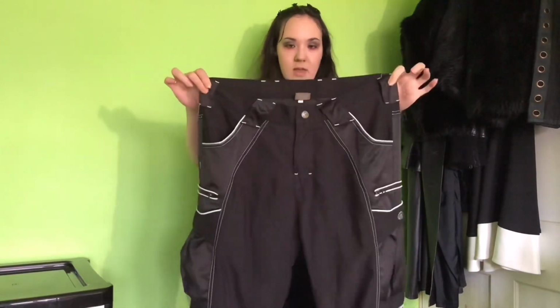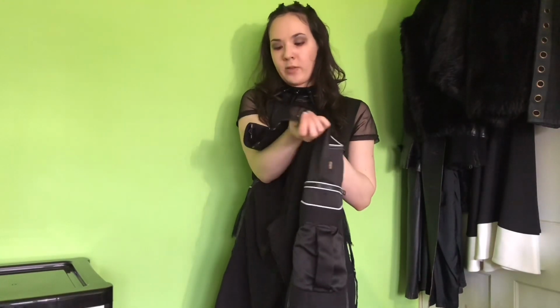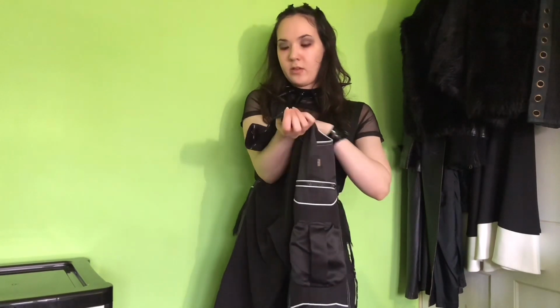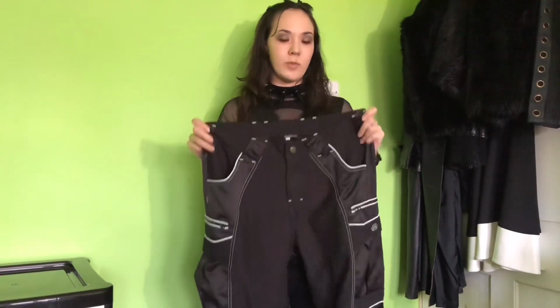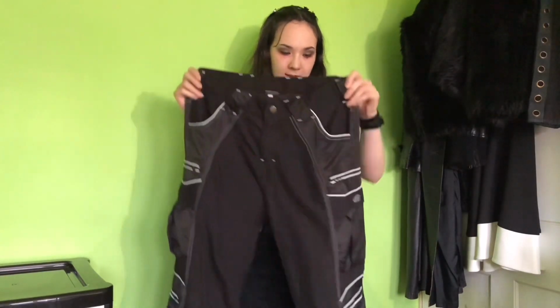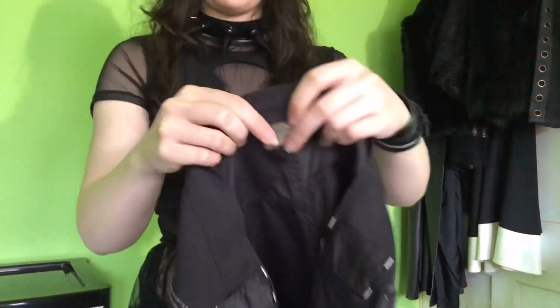Here we have another Vinted find. This is actually menswear. So I saw these whilst I was browsing on Vinted, and I saw that they were a men's medium, 32-inch waist, which is my boyfriend's size. So I asked him if he wanted them, and he said yes. And they were only £10 as well, which was amazing. So they're by Silo.